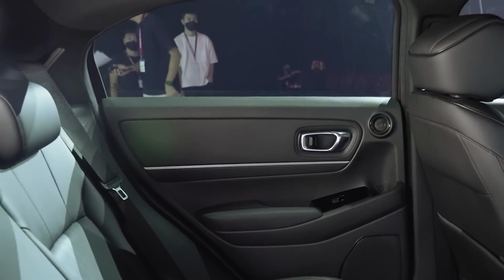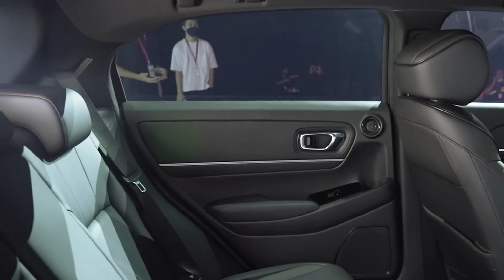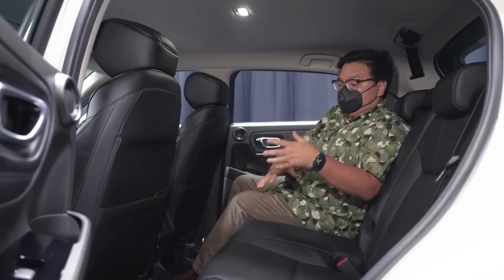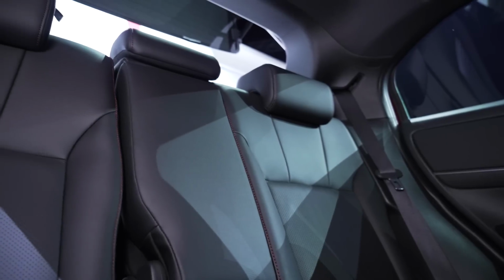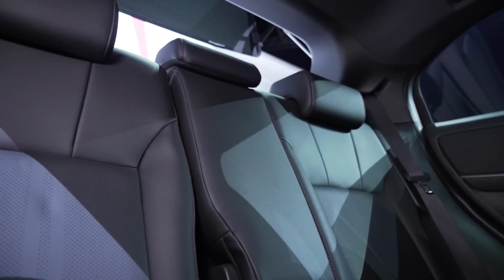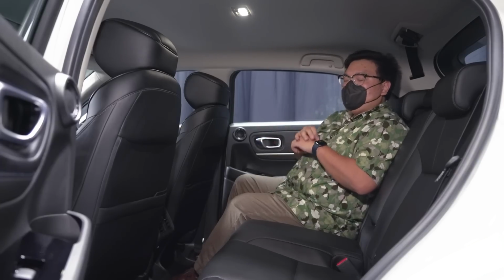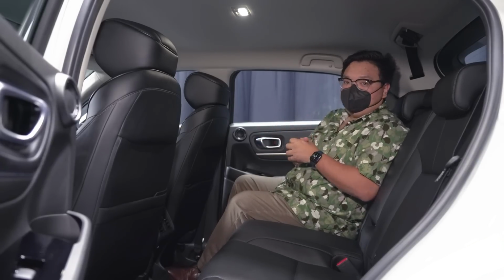Even the side windows are very big, giving you a nice view out for rear passengers. Another upgrade are the rear seats. They are now far more comfortable with longer seat bases, and the backrest has a bit more of an angle to it. I think this is an excellent rear quarter for rear passengers.